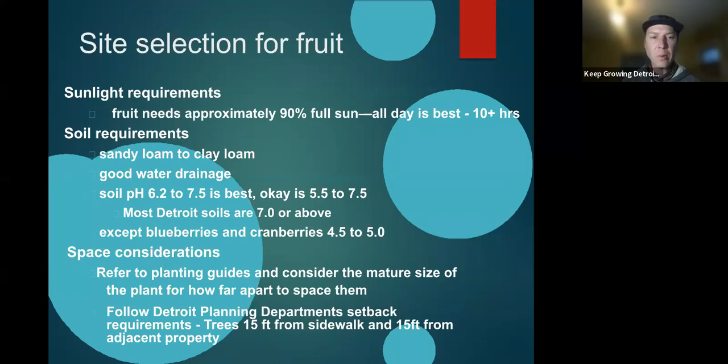A note on blueberries in particular, because I know a lot of people are excited about growing them. Blueberries really like acidic soils, and they are not going to do very well in our very basic soils. They like their pH to be closer to 4.5 to 5, and like I said, we have really basic soils. So I would not recommend trying to grow blueberries in our soil. You might be able to keep them alive, but getting fruit after more than one season is not going to be very easy.